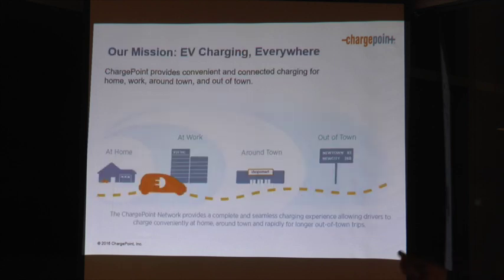So who is ChargePoint? Sounds like folks are familiar. If not, check us out, go to the website. Our mission is to have EV charging everywhere. Once you have an EV, you realize the model is different, right? You don't drive until a quarter tank or you're almost empty and then find the nearest gas station. You're always continuously topping off. So our model is to provide a solution for each aspect of that life, be it at home, at work, around town, you go to Target, you charge up, or out of town.